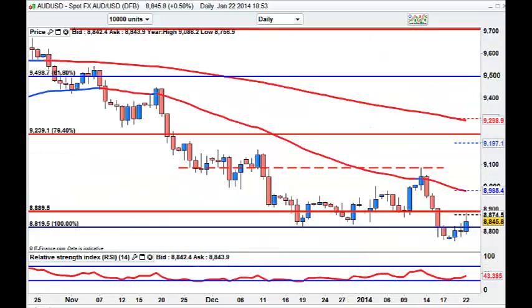Aussie US is trying to turn around, rejected that weekly resistance I put up there. I mean, if you want to go into this one, if you took a pullback to 88.15 with a stop under, ideally 87.70, to see if that can climb back up. But it's risky. It's in a downtrend, and this is potentially a pullback for that to roll over.